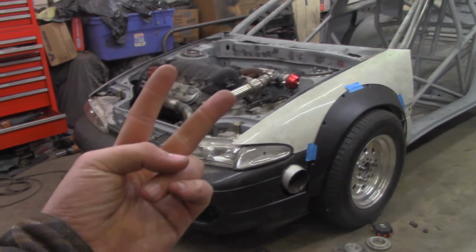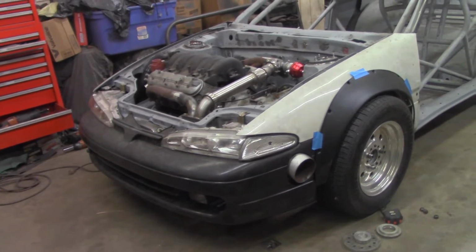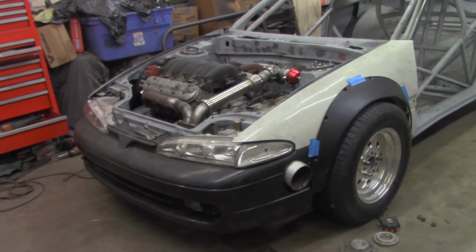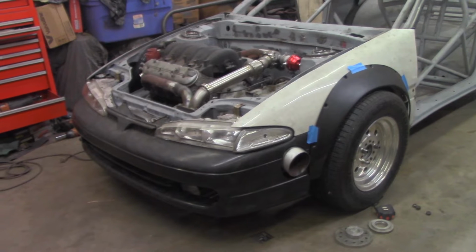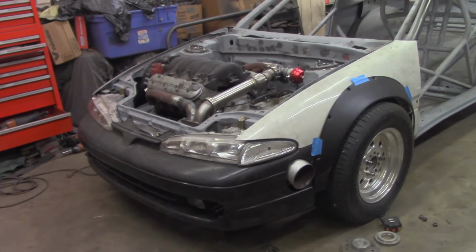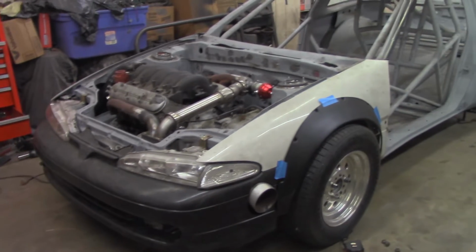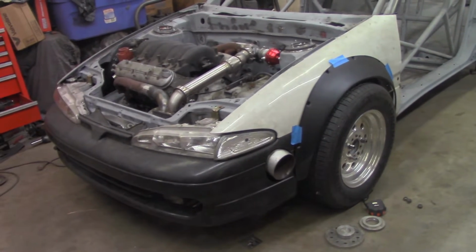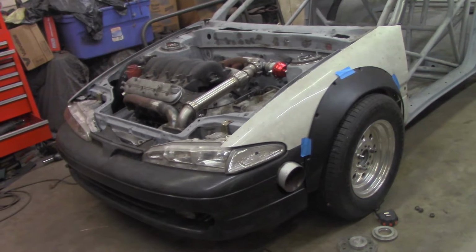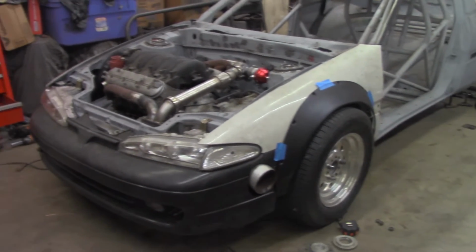Goal number two, which kind of goes along with that, is, if you guys are not aware, another YouTuber, LS4 King, has issued a challenge. Basically, in the year of 2020, the person to go the quickest quarter-mile front-wheel drive LS4 powered in the year of 2020 will get a prize at the end of the year. We have until December 25th to get our times in.